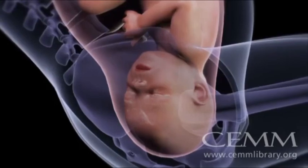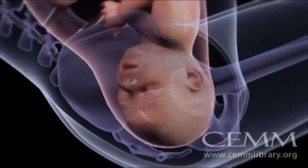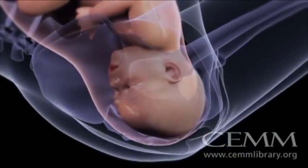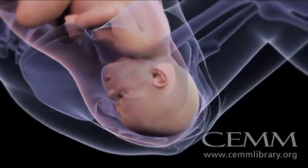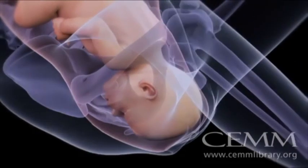Once she's in the correct position, flexion begins. Your contractions and the bones of your pelvis put a small amount of pressure on your baby's head. This pressure pushes her chin into her chest. Her head gradually rotates towards your pelvic bone as her head descends deeper into your pelvis. This allows the back of your baby's head, the widest part, to pass through the widest part of your pelvis.